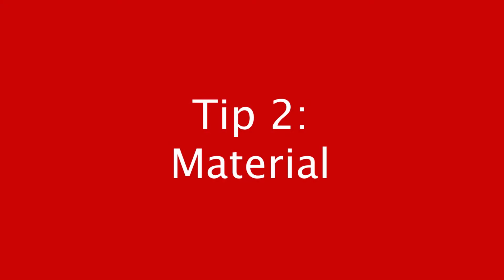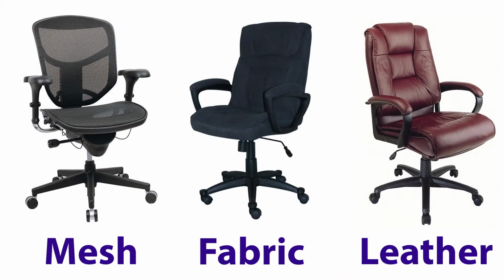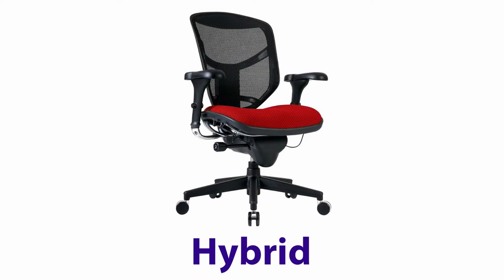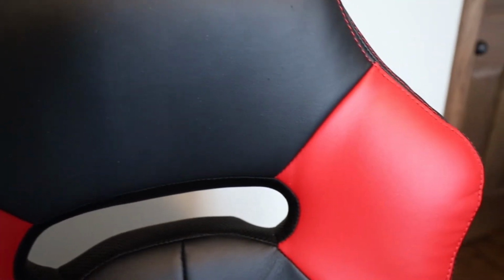The next item to consider when buying a chair is the material. The most common materials are mesh, fabric, and vinyl or leather. There are some hybrid chairs as well that combine materials such as a fabric seat with a mesh back. There are advantages and disadvantages to each. Leather chairs, for example, are comfortable to touch, but they don't breathe well. Mesh chairs, on the other hand, are extremely breathable, but they are harsher on the skin. Fabric chairs fall somewhere in between. This becomes a personal preference at this point.